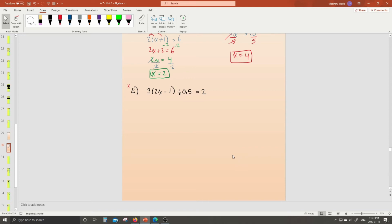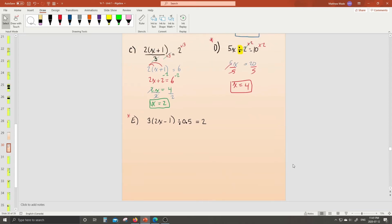Now, remember what I said about that last question? That I said we don't like this division sign, that we're not really game for it. Mathematicians don't even use it, but we don't like it, certainly not. I'd like to get rid of that first. What is going to be the opposite then, my buddies, of divided by 0.5? What do you think? The opposite of divided by 0.5. Well, if you said you could times by 0.5, you're absolutely right.